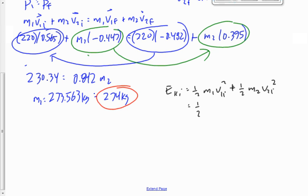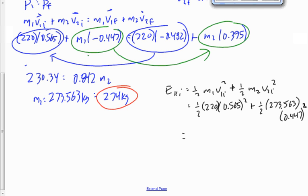So EKI is 1/2 M1 V1I squared, 220 times 0.565 squared, plus 1/2 M2 V2I squared, where M2 we found was 273.563, times V2I, 0.447 squared. Hey, why did I drop the negative there in front of the 0.447? Because it's a scalar, right? We needed that with momentum, but not with kinetic energy. Let's get a number for that now. I get, to 3 digits, 62.4 joules. Yes? Anybody else have that?